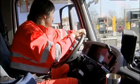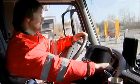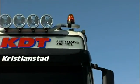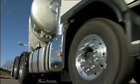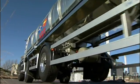Biogas is becoming more and more popular as a vehicle fuel. Volvo delivers 10 new trucks that run on the new technology MDE, which stands for methane diesel engine, meaning that methane in the gas can be used together with diesel in an ordinary diesel engine. This results in lower emissions of carbon dioxide.